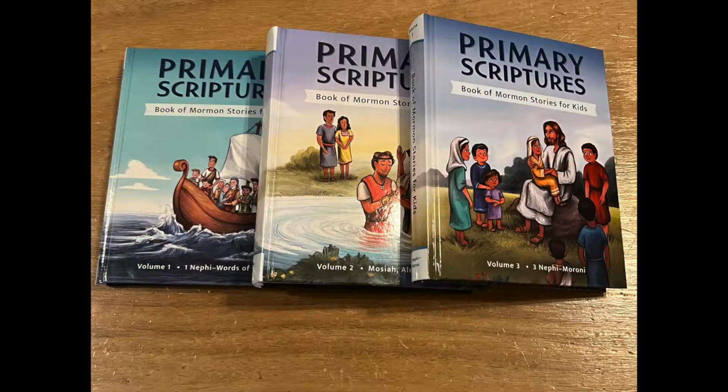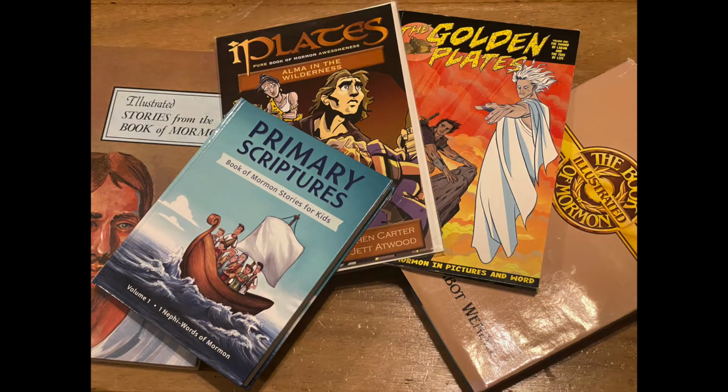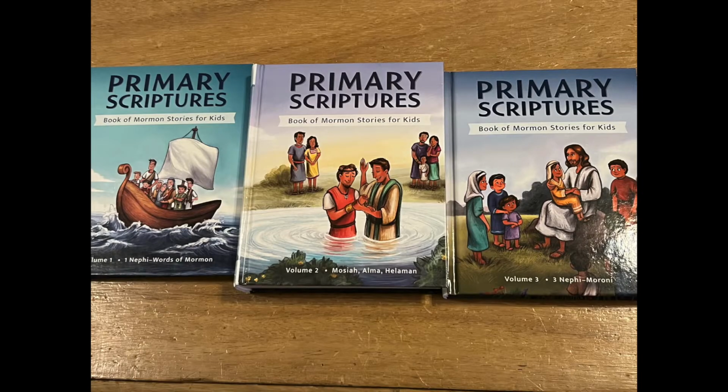So, I've often talked about illustrated picture editions of the Book of Mormon and how difficult it is for multimedia to complete the full edition of the Book of Mormon. Most editions start with good intentions, but lose momentum usually before it comes to the Book of Mosiah. So, we will review a set that actually completes the full volume of the Book of Mormon. That is quite an impressive accomplishment by itself.